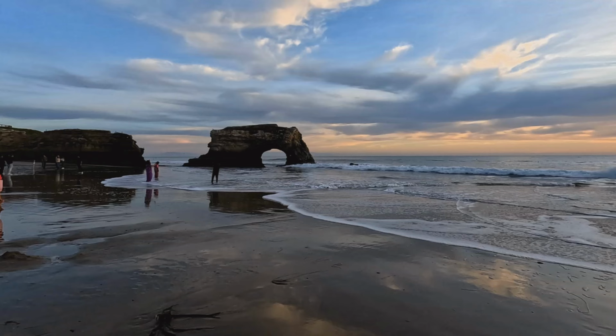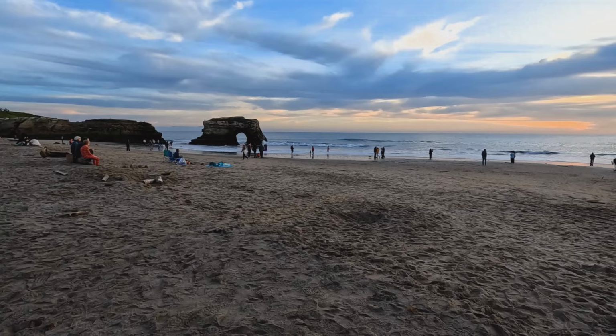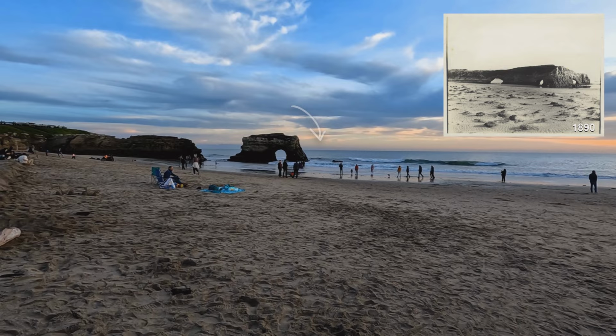Natural Bridges State Beach is named for its naturally occurring mudstone bridges. These were carved by the Pacific Ocean into cliffs. Of the three original arches, only the middle one remains. The outermost arch fell sometime between 1905 and 1906. The inner arch collapsed during a storm on the night of January 10, 1980.